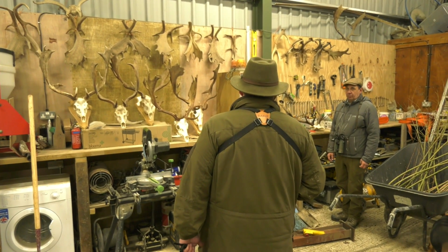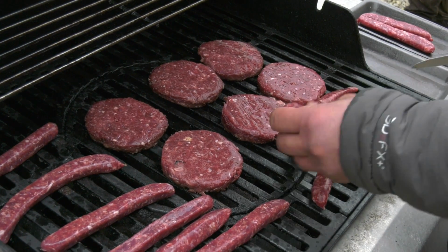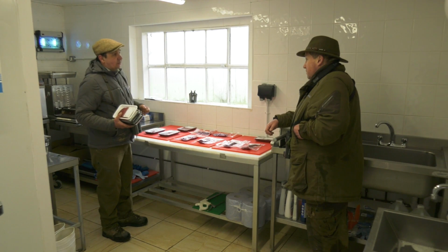Before we get a look at the Swedish fallow Paul has introduced to his deer park, we get to sample some of his venison burgers and sausages. He, like so many, is selling venison direct, finding local markets for his Wealden game.